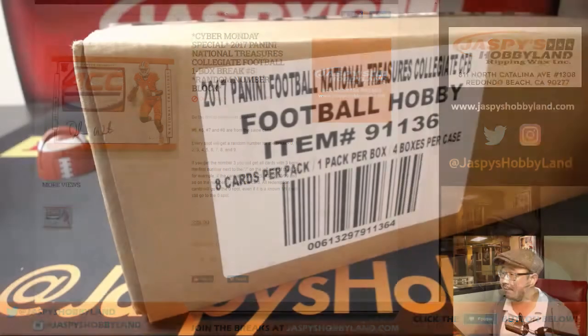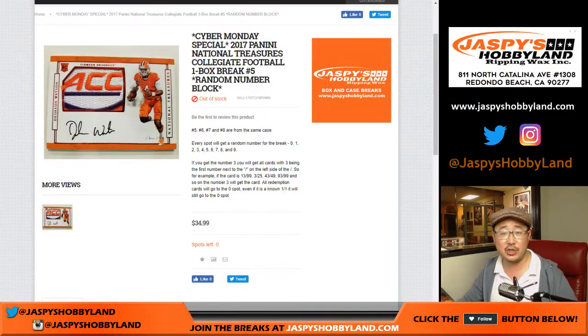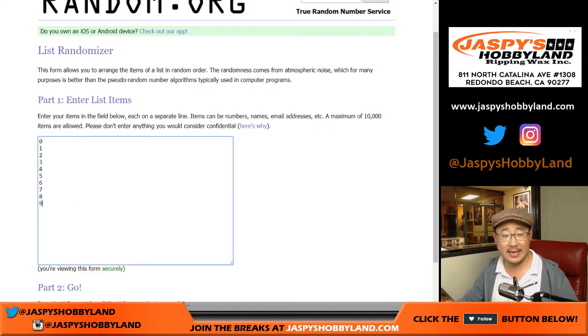This is break number 5. It's from a fresh case, so we'll pop that open in just a second. First, let's randomize names and numbers.